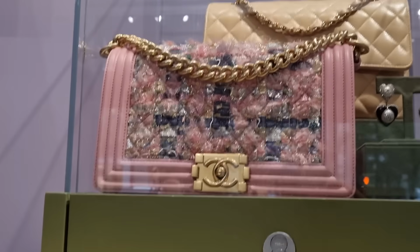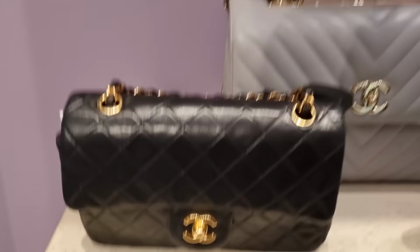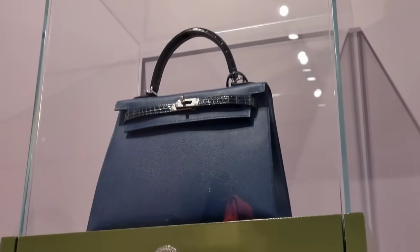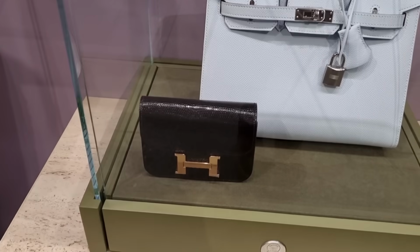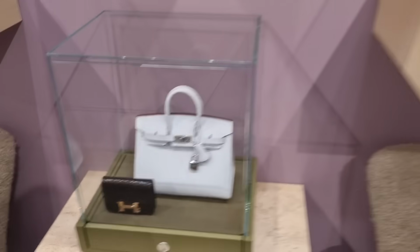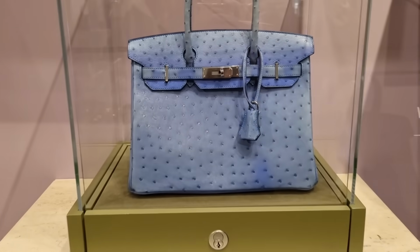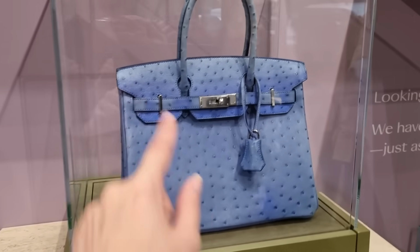Oh, beautiful tweed boy. Look at these stunning, stunning bags. And here we got like a Kelly. Beautiful ton. Oh. Look at this one. Very rare Kelly with crocodile details. This little constant lizard wallet. Oh wow, I wonder if this is discoloration or if it's meant to have this ombre effect. Can you see it's a lot lighter and then it gets darker?